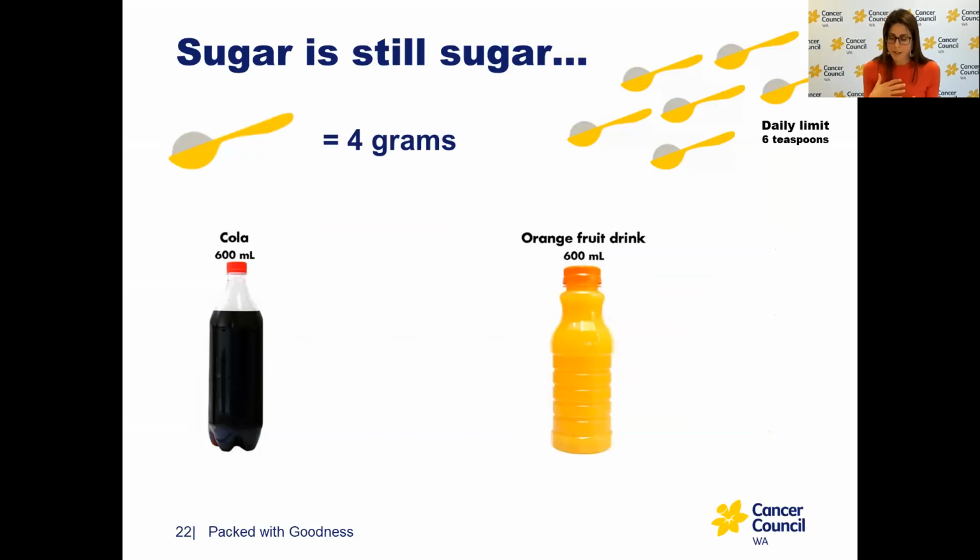Parents often ask us, what if I make it myself, or isn't juice healthy? Our response is always, look, eating fruit is healthy. The moment you start juicing, you remove your roughage and your fibre, and you increase your sugar. So sugar is still sugar in the body, no matter which source it comes from. And so reducing added sugar is the best approach that we suggest.